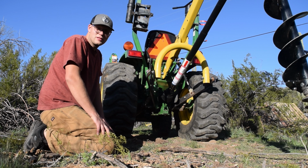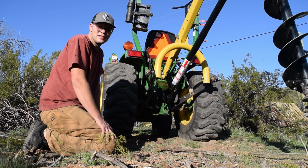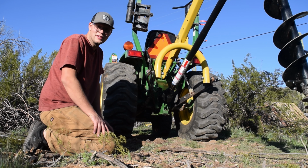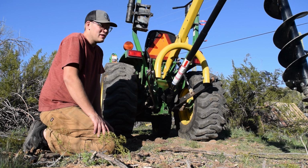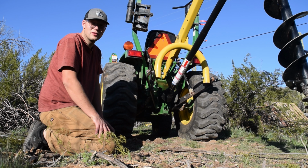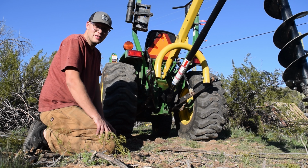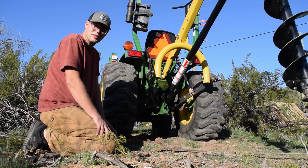Well, that's a preview of what's to come here. There's still a lot of learning to do with this tractor, but it dug that hole that we got stuck on yesterday. So far, so good. It is quite a machine, more than we could do by hand. So definitely a worthwhile investment, and we'll be doing a lot with it around the farm here.